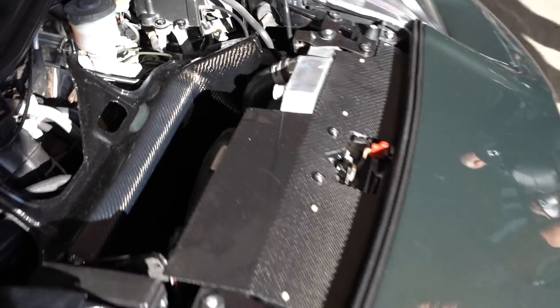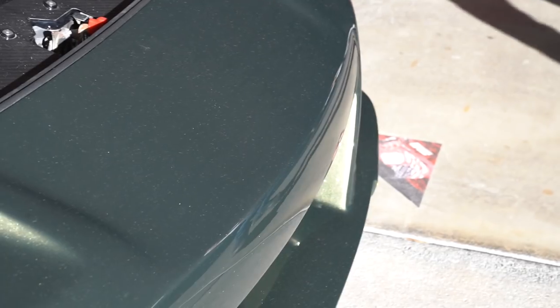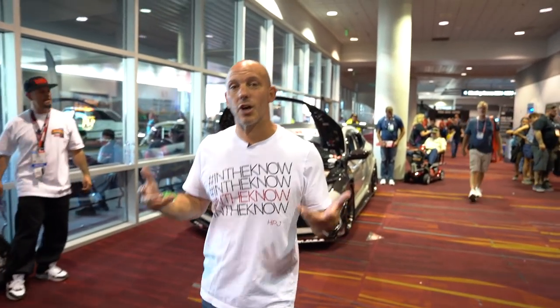This is gorgeous, and that paint. Absolutely beautiful. Man, come on, guys. You know what? I could spend all day looking at one car, but I know there's probably another. There's a bunch more cars to show you. We're not done. We are not done by a long shot. So cars are inside, cars are outside, cars in the hallway.